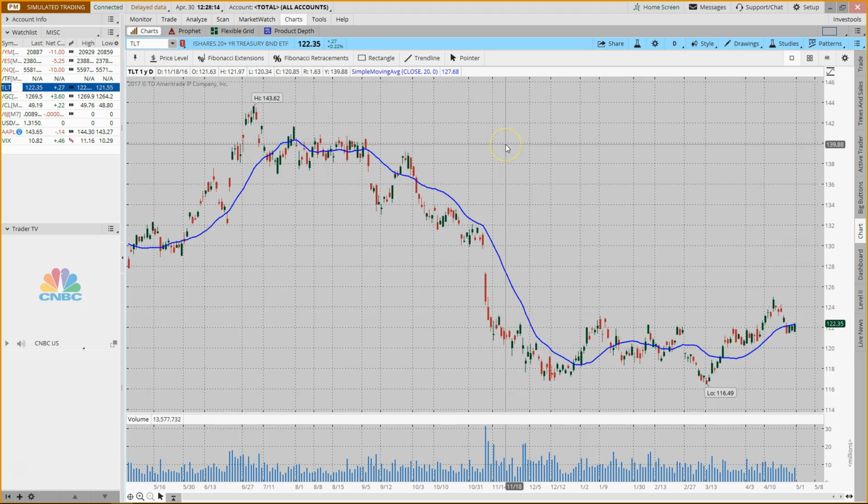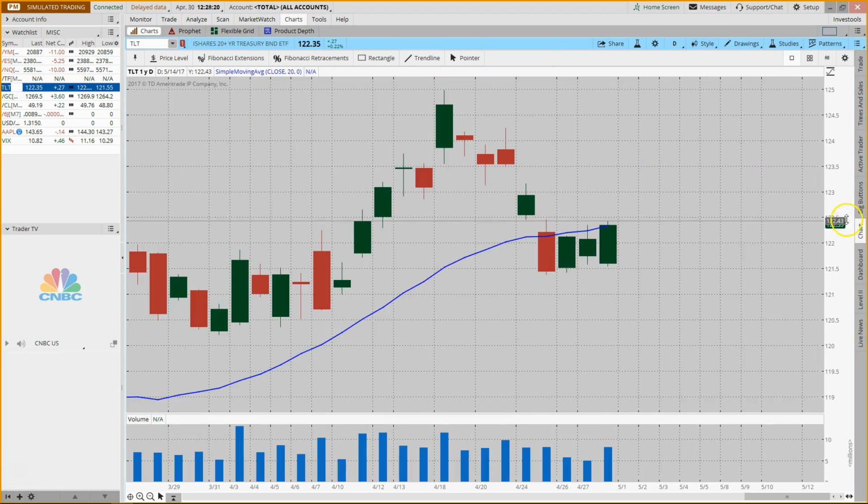TLT, though, the 20-year Treasury ETF, looking like it's set for another move here. First of all, let me zoom in and show you that since the 25th of April, we have been in what we call a multi-day inside bar formation. So if you look at the high and low of the April 25th bar, ever since we've been trading within that range. And the longer this goes on, the stronger the breakout will be when it happens.